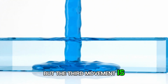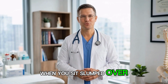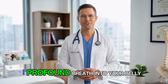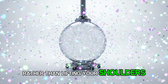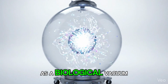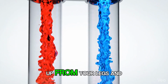But the third movement is the real secret, and it is something almost no one connects to leg swelling: diaphragmatic breathing. When you sit slumped over a desk or slouched in a recliner, you are taking shallow chest breaths. But when you sit up straight and take a deep, profound breath into your belly, expanding your stomach outward rather than lifting your shoulders, you are creating a massive pressure change inside your chest cavity. That deep belly breath acts as a biological vacuum.